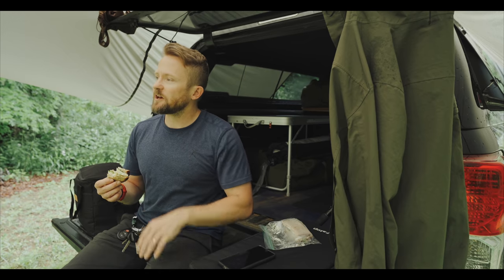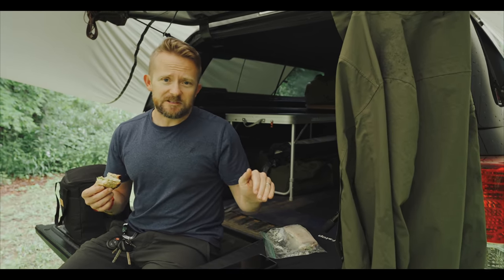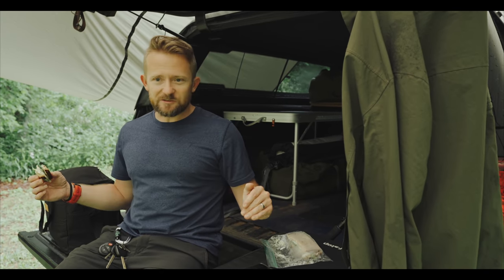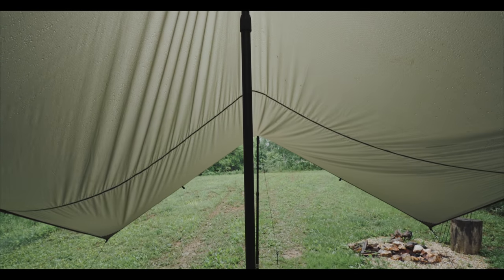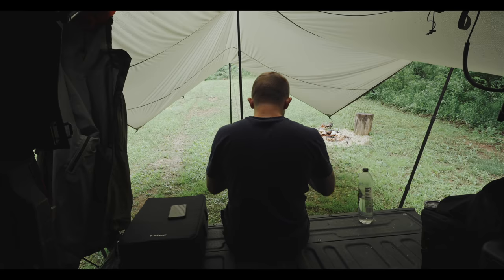After lunch, I'll show you the setup in more detail, and I'll tell you how I did this. This is very, very simple. It took no time at all. And check this out, I have a ton of space, also a ton of protection. I can stay dry even if it's super windy. This is how I like to go about setting up my vehicle in rainy environments.